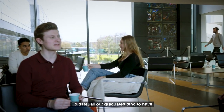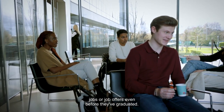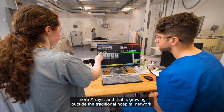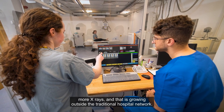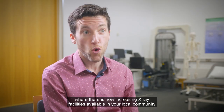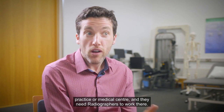To date, all our graduates tend to have jobs or job offers even before they've graduated, and that's because the world of imaging and medicine is growing and growing. There's more need for scanning, more x-rays, and that is growing outside the traditional hospital network. So there's more community-based imaging, where there are now increasing x-ray facilities available in your local community practice or medical centre, and they need radiographers to work there.